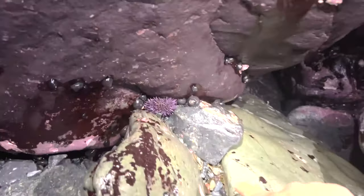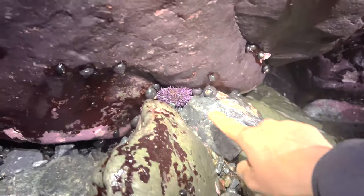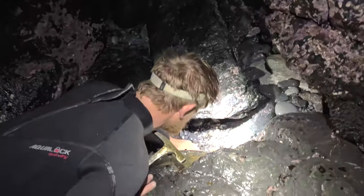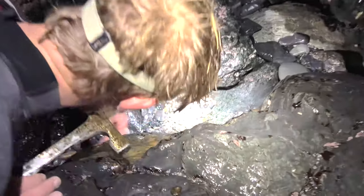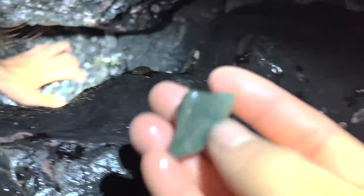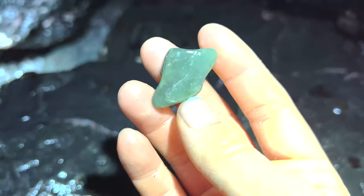So there's a sea urchin right there, another, and a big daddy back there. Let's get a closer look. So it sounds like Frank just found another. Where is it? Oh, Frank! That is so beautiful.